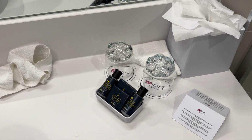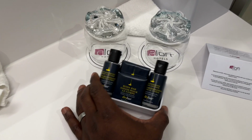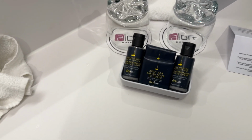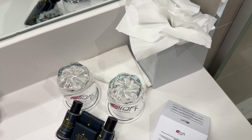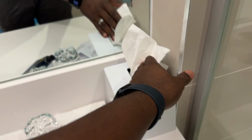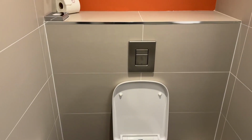And then on this side here, you do have some amenity like the bar, soap. And then you do have also lotion and so on. And you do have 2 cups as well. And then you do have Kleenex or tissue paper. Nice little sink over here as well. And then this side here, you do have the toilet and then more paper towel.